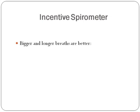The bigger breath and the longer you can keep the breath in, the more effective the breath is at opening your lungs back up and helping you clear unwanted secretions.